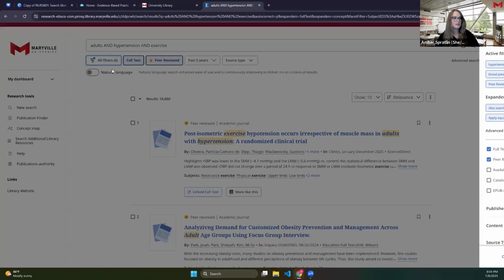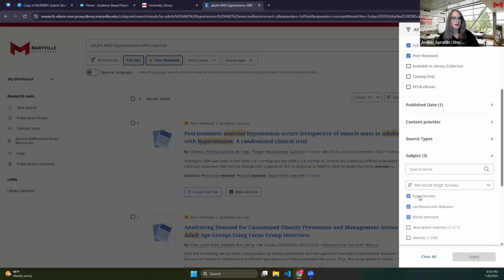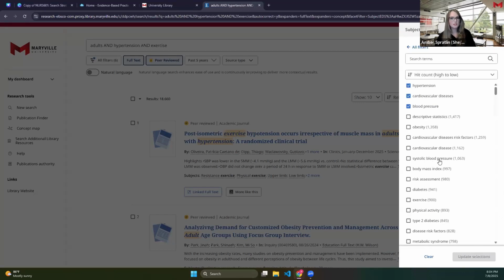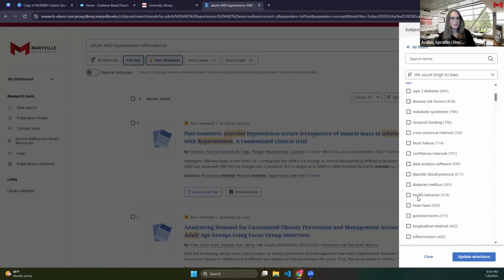And like I said, the beautiful thing is we can come back and add another layer. So we have hypertension, cardiovascular diseases, and blood pressure. All of these 18,600 articles are tagged that way. Now let's add more specifications. So I'm talking about exercise. So I'm going to say exercise, physical activity, and then find other tags that kind of mean the same thing.